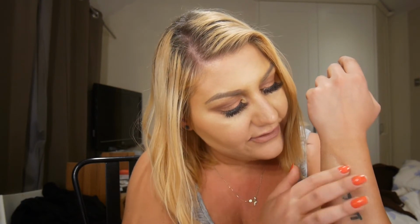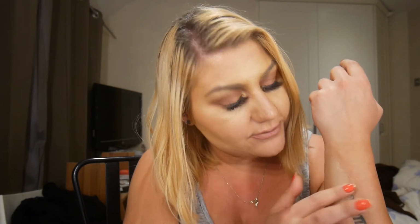Basically, this foundation was designed for films where they wanted to really cover up everything, like the actors had tattoos, like I said, or things like that, or the skin was really bad, they had pimples, they had cracks, they had everything. So they designed this foundation because it's so full coverage. It covers every single thing.